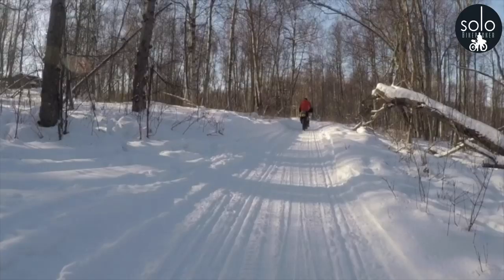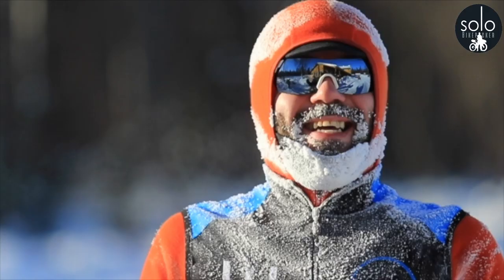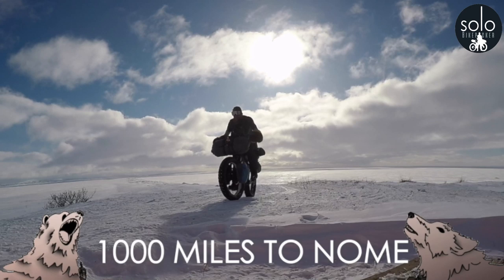I've been lost, cold and alone. 1,000 miles to Nome. The Yukon River and a rainy pass. The Alaskan range can kick your ass.